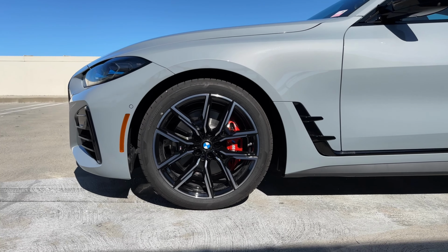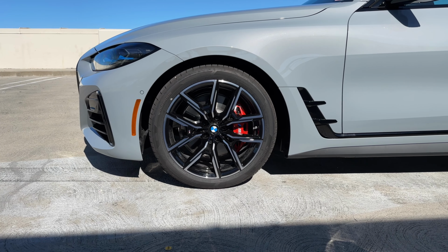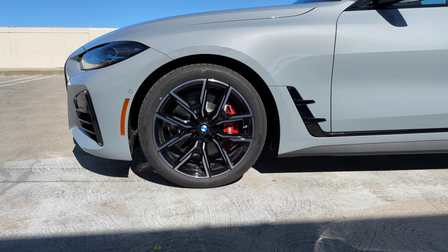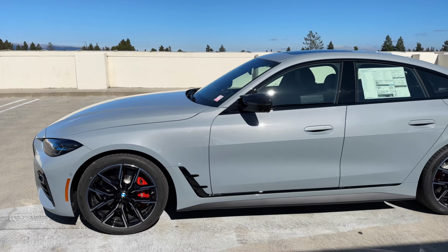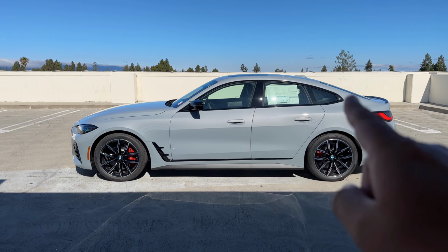Moving over to the side, we have the style 859M wheels with the red M Sport calipers, and in this case, another siding of the Hankook tires. We got our hockey stick in black mirror caps as well, then shadow line trim around the windows.